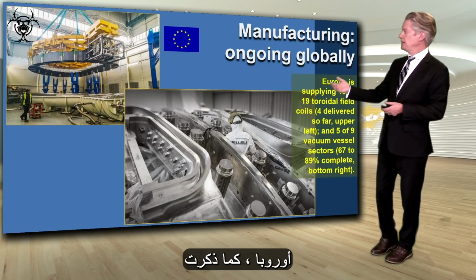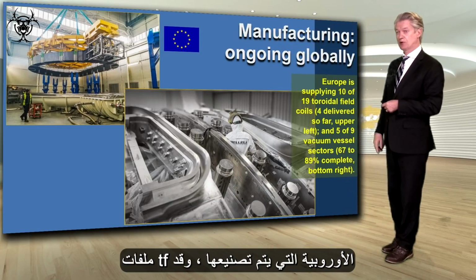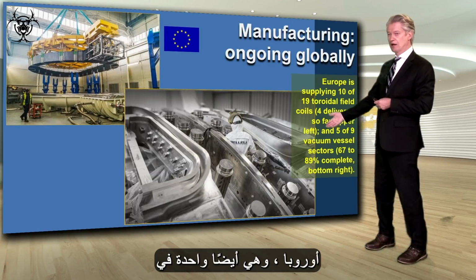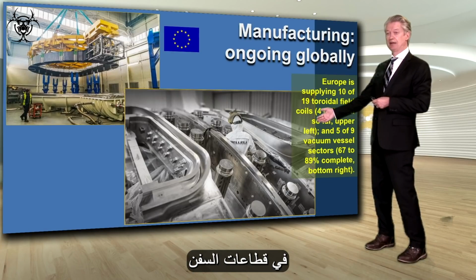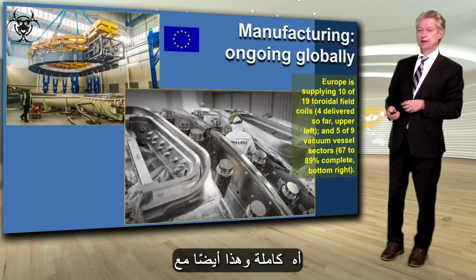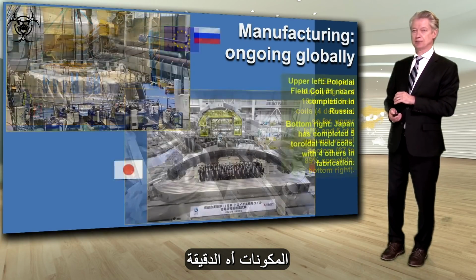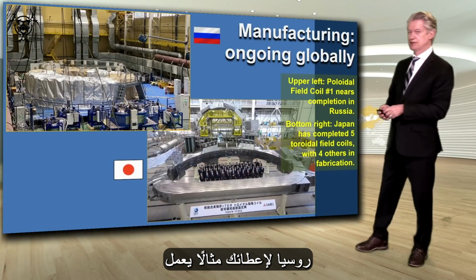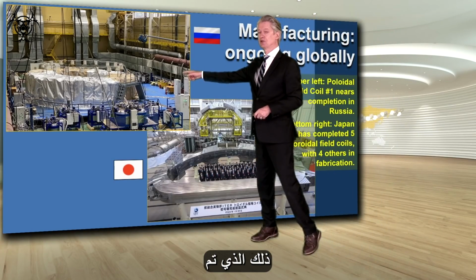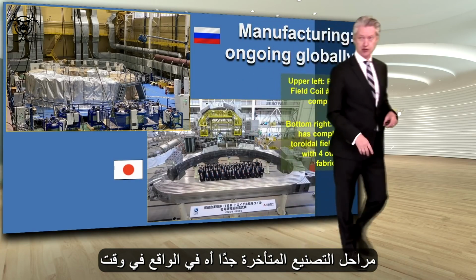So in Europe, as I mentioned, Japan and Europe are making the TF coils, so there's some of the European TF coils being made. We mentioned that Korea had sent a vacuum vessel. Europe is also well along in completing the 5 of the 9 vacuum vessel sectors, which right now are about 67 to 89% complete. And that also, with the human standing in the middle, shows you the massive size of these precise components. Russia, to give you an example, is working on that top magnet, similar in size, a little lighter than the one that was shipped by China. This is PF1 in very late stages of fabrication.